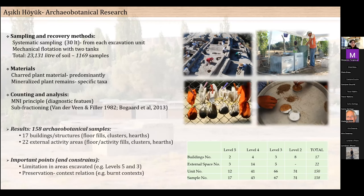So we find more burned contexts in early levels 5 and 4, especially compared to level 2, which seems to be like buildings are cleaned more regularly, maybe. But except from the hearths, which also seem relatively clean, we don't find many burned contexts, which probably also creates a bias on the preservation of the archaeobotanical material.